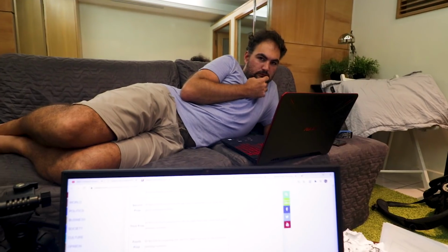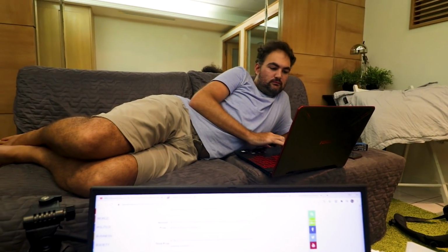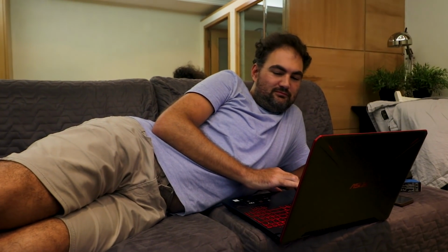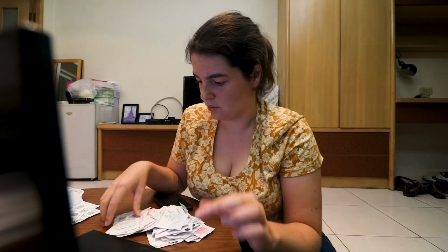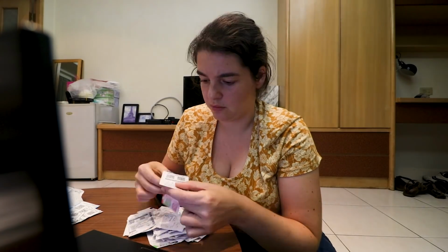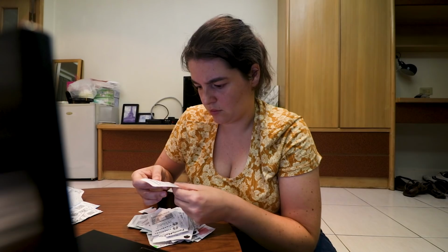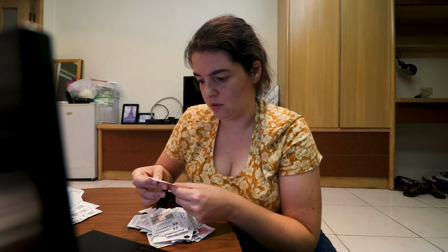Even Naik has now joined me in our living room, no doubt out of curiosity to see whether we actually win something. I'm here to count the money. Oh, we won at least 200 NTD.